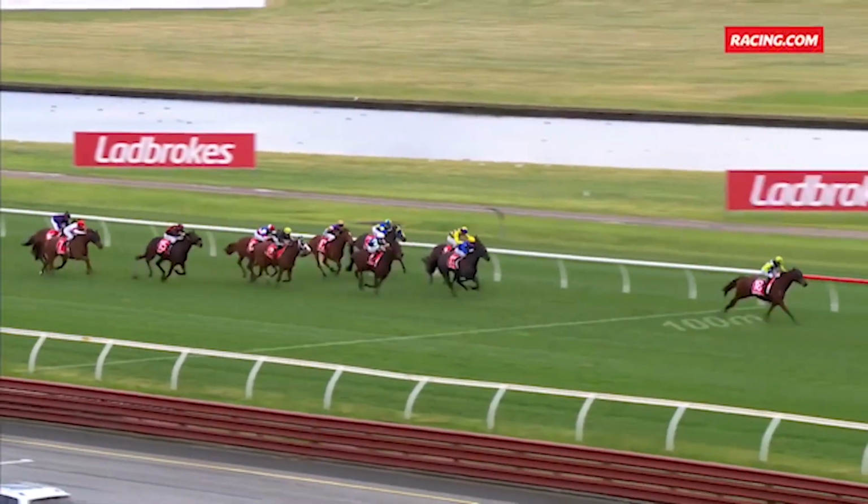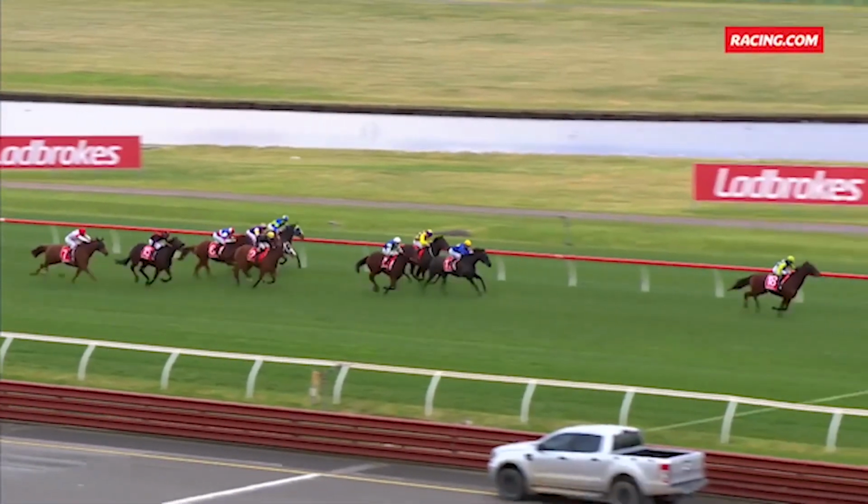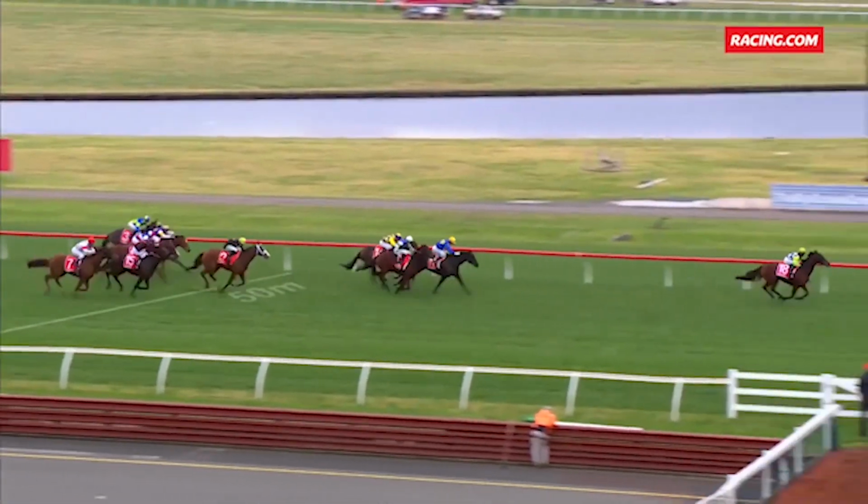Running on, but the big plunge coming off here. $21 into $5, and Sir Galahad is streaking them. Beats them out of sight.